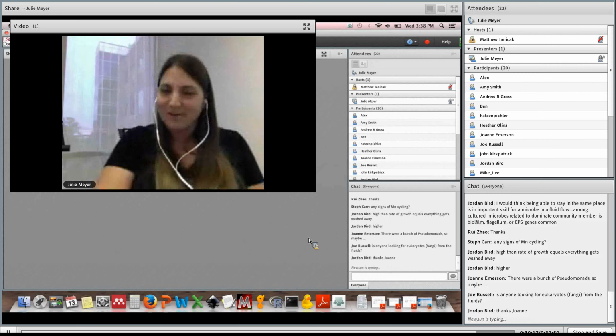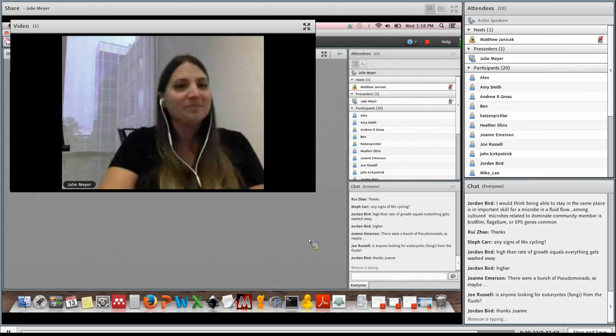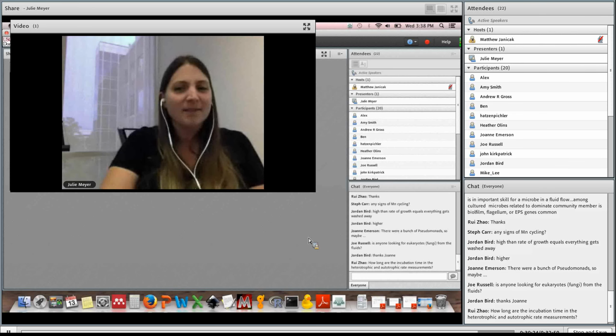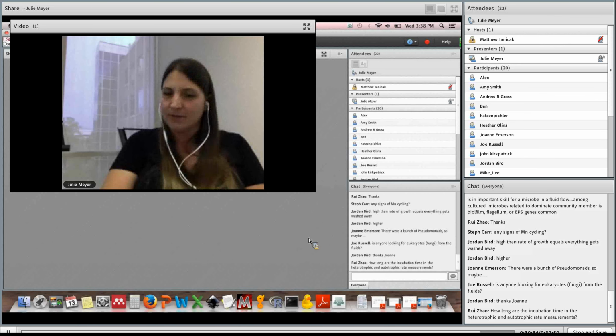I don't think anybody's looking at the fungus from the fluids. But based on what the fluids look like filtered on a DAPI filter, I didn't see a lot of eukaryotic cells.